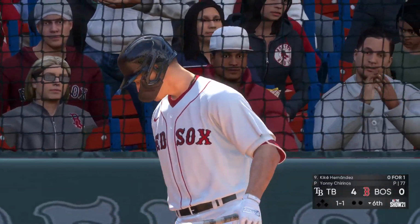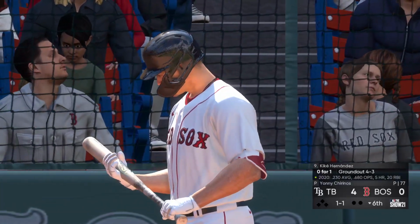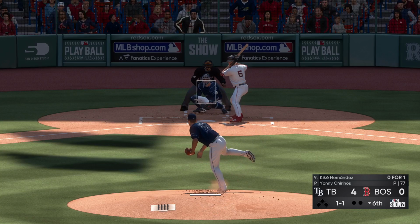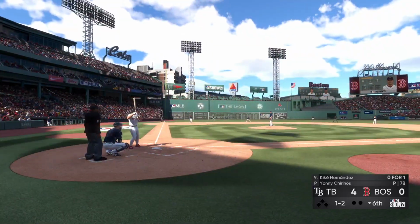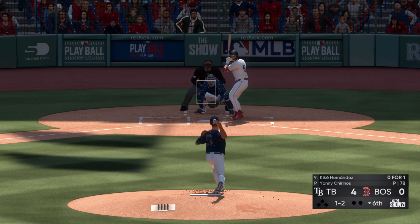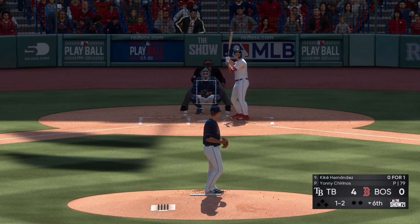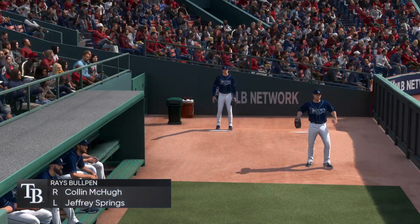Stepping in once again is Kike Hernandez. They'll get things started here in the second half of the 6th. He's set. Here comes the 1-1. Now a southpaw up to throw in that Tampa Bay bullpen.